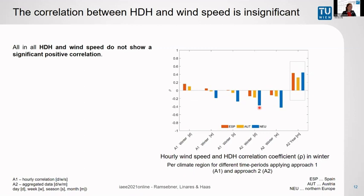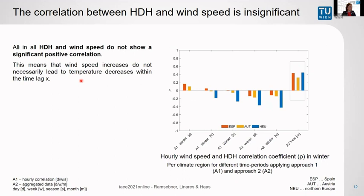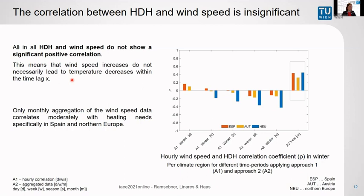So we're looking at winter here already. We saw better results in spring and autumn, but for the main heating season in winter, the correlation is not significant in this case, which actually means that increasing wind speed does not necessarily lead to decreasing temperatures immediately. And that's also what we learned from existing literature, that this relationship is very complex and also differs a lot across regions.